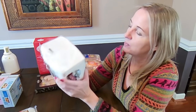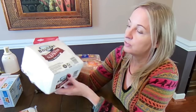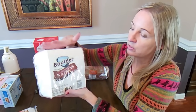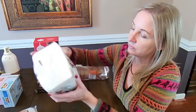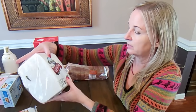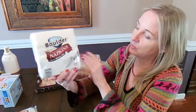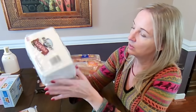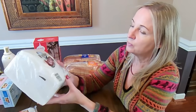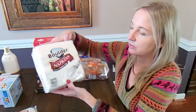So I always try to keep some napkins around, and I find that these are really nice. They're very good quality. They don't fall apart easily, but they're reasonably priced. I think this pack was $1.99. So I don't think that's too bad. You get 100 napkins in there, so they're roughly 2 cents a piece, which isn't too bad. Little all-occasion 2-ply napkins, and again, those are comparable to the Vanity Fair napkins.